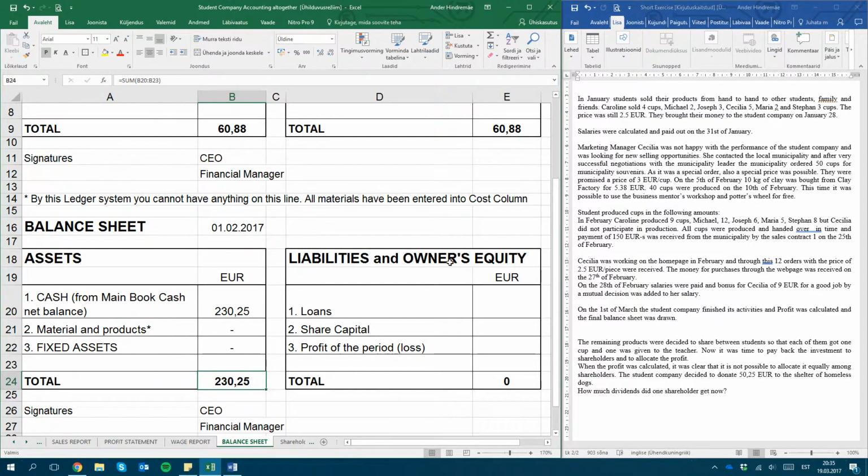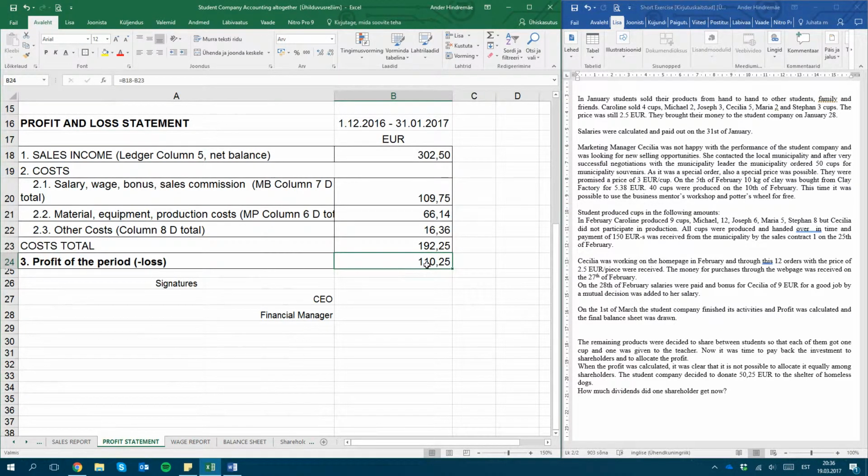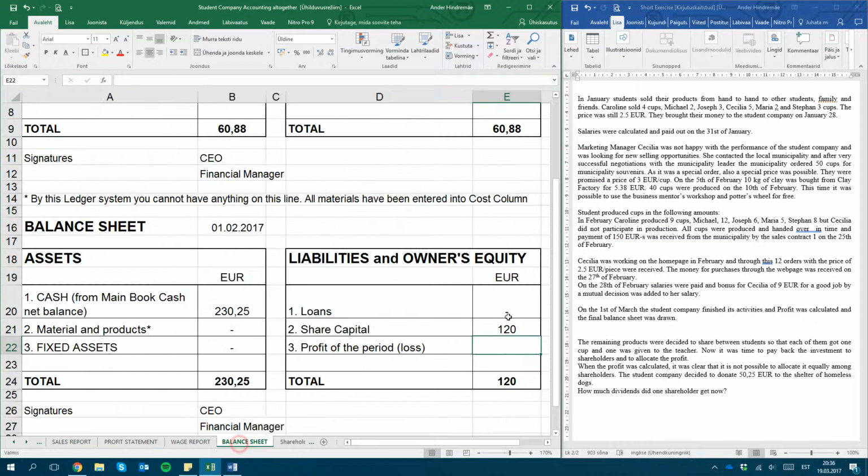Let's now look at the liabilities and owner's equity. So first of all, they don't have any loans. The share capital hasn't been changed, so it was 120 euros. And at the end of their operations, the company earned 110 euros and 25 cents of profit. Let's put that in, and we will see that assets again equal liabilities and owner's equity.